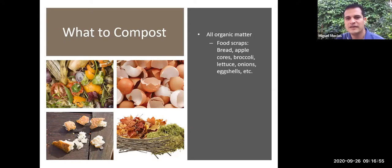Some of the things that you can add are food scraps, right? Apple cores, broccoli, lettuce, onions, eggshells, etc. Pretty much all the kitchen scraps. In terms of yard waste, leaves, grass, branches, mulch, whatever it is that was once alive, you can throw it in there as well.